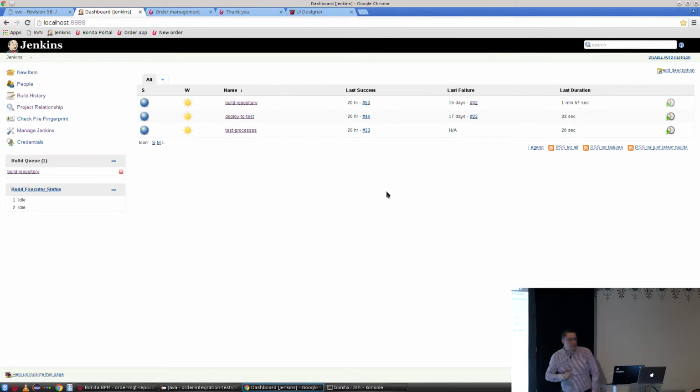Some code changes have been detected in the source code base. So it has triggered the build repository job, which is in charge of checking out the code. It's going to use what we call the workspace API, which is something native in the product that helps you grab and build the code from our workspace. And then automatically it's going to move to the deploy so that Docker images are updated with the recent changes. And in the end, we have the job called test processes that is going to be executed. And this one is going to show that we have a mistake.